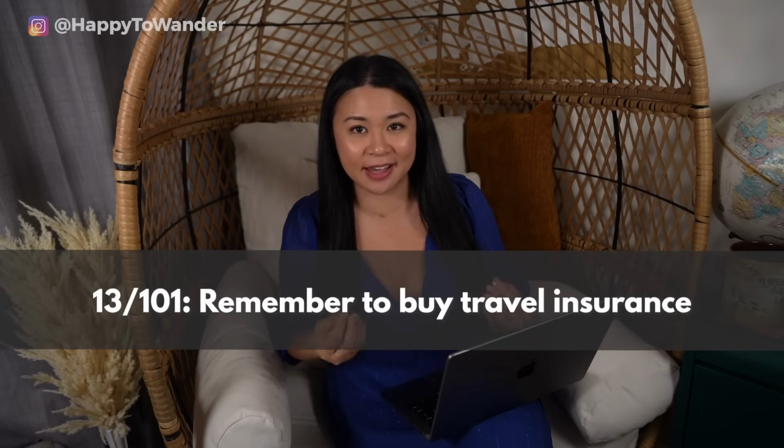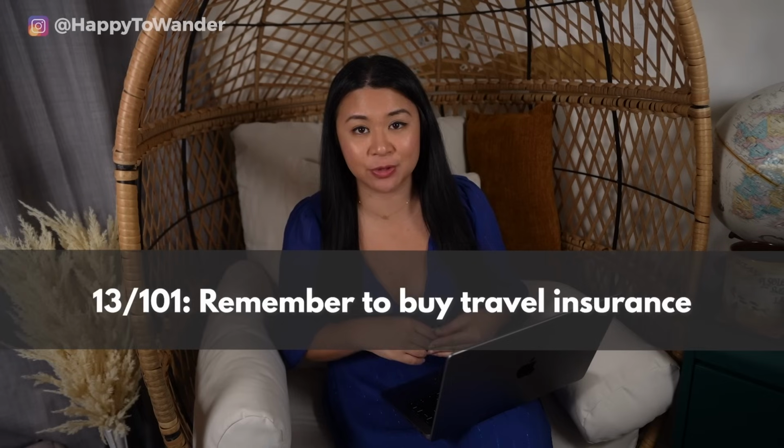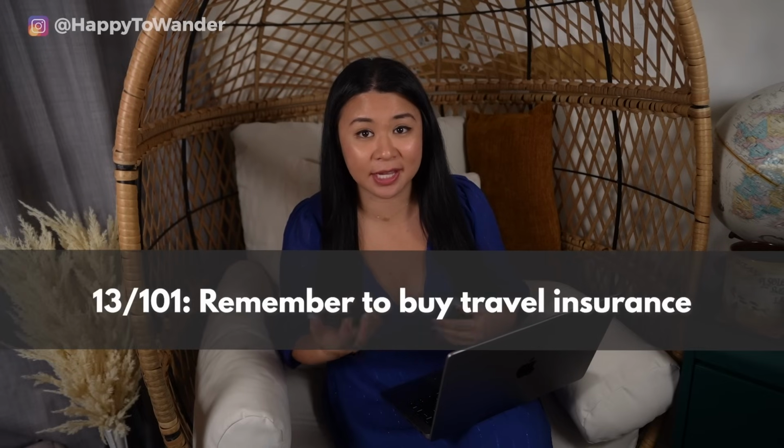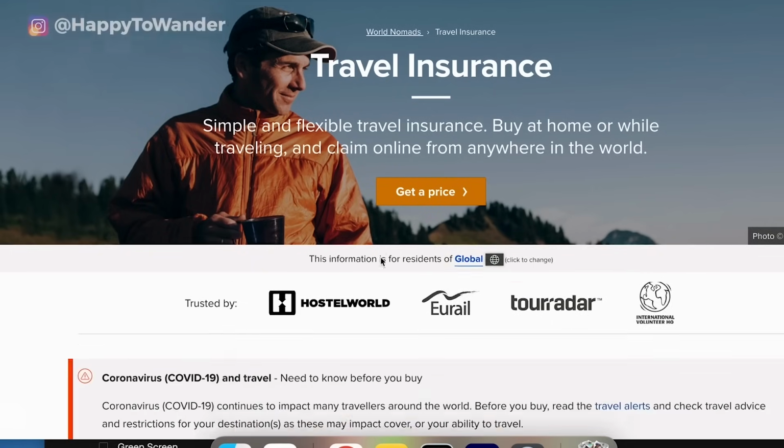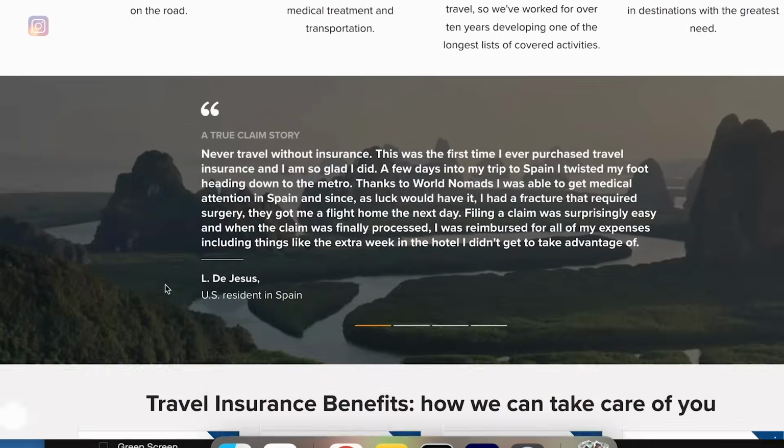Lastly, tip 13, don't forget to buy travel insurance. I know it seems like an unnecessary expense, but trust me, better safe than sorry. I actually get free travel insurance through my credit card, but if you want a really good option for longer trips, what I tend to use is World Nomads. It's super easy to buy a policy online, and they just make things really simple.